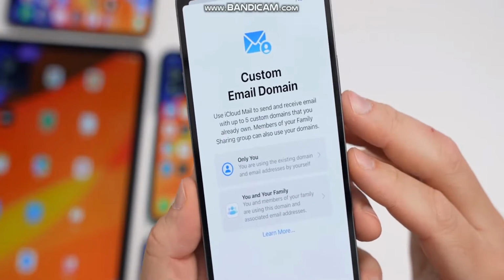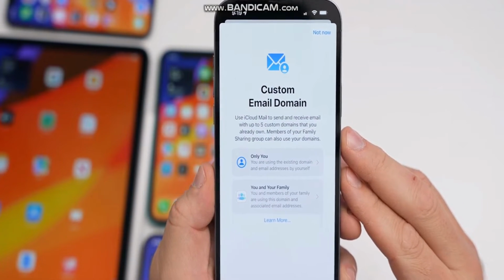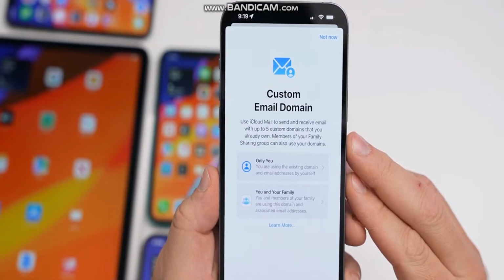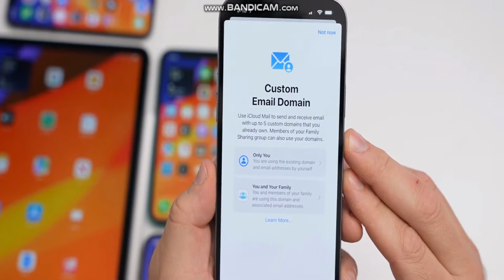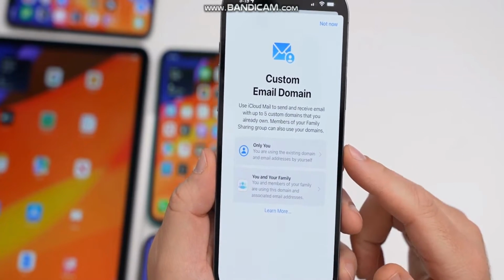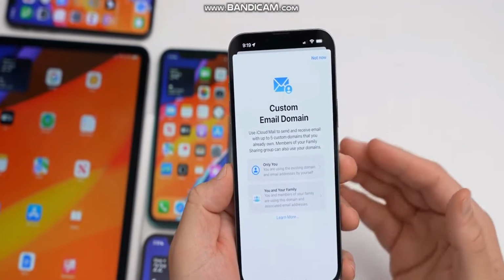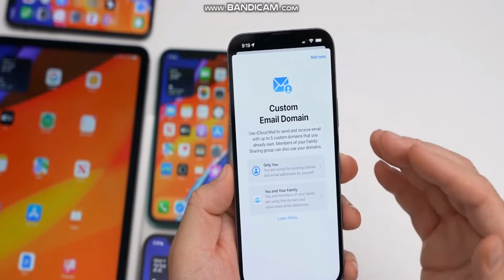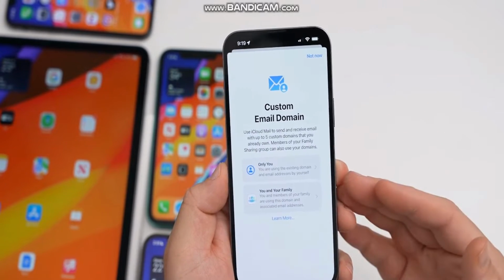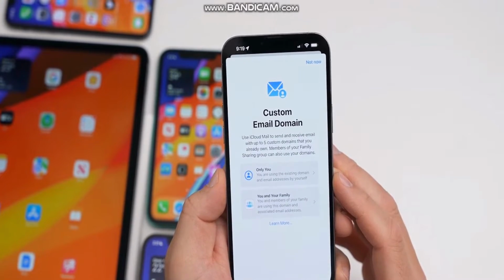So here's the custom email domain splash screen. It says use iCloud Mail to send and receive email with up to 5 custom domains that you already own. Members of your family sharing group can also use your domains. Now, it's a little bit buggy, and you can go into it and try and set it up, but oftentimes it doesn't even open. So you should see this prompt once you open that up and try it, but it is a little bit buggy in the first beta, but it's a new option there.